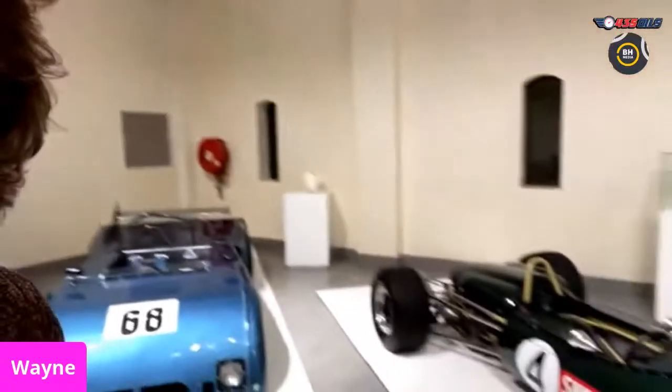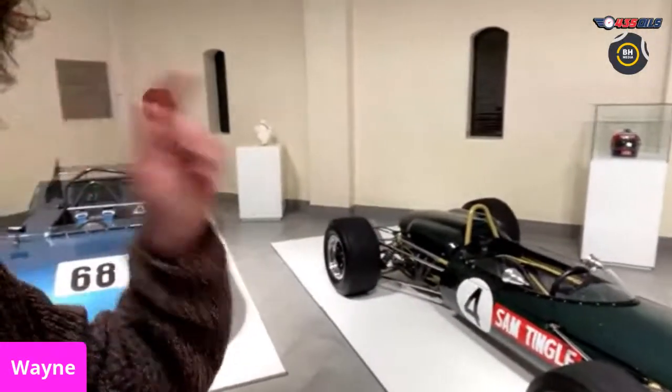And believe it or not, it actually destroyed the car. It made it worse. It was slower with the Repco engine than what it was with the Coventry Climax motor. The car was never built for a motor of that size. And Sam Tingle actually went from this to the Brabham BT11, which is now his car in the UK, which is the ex-Denny Hume car. So that's why he went from this car to the Brabham BT11.